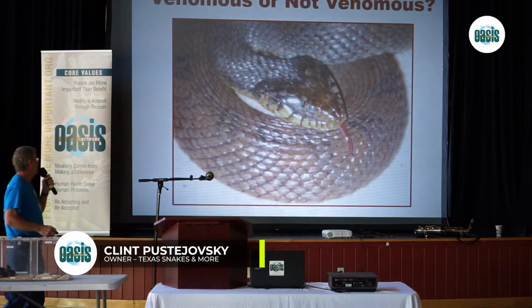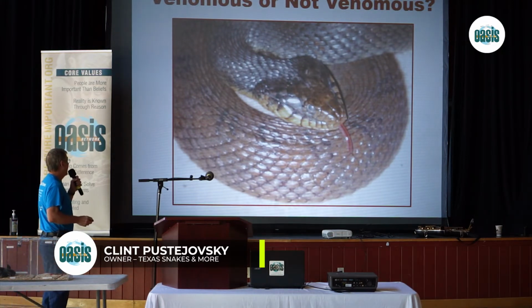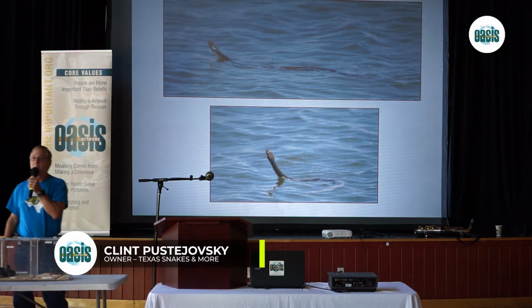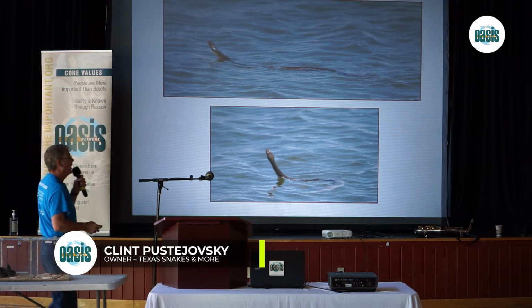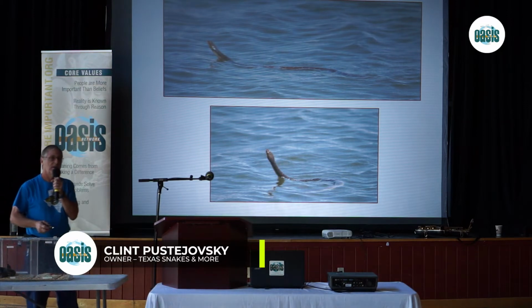This is a plain belly water snake, also called a blotched water snake in the old days, and completely non-venomous. This is another plain belly water snake. People say if their head is always above water, they're venomous. Not a true statement. Cottonmouths swim on top of the water, and water snakes swim on top of the water, and they swim under the water.